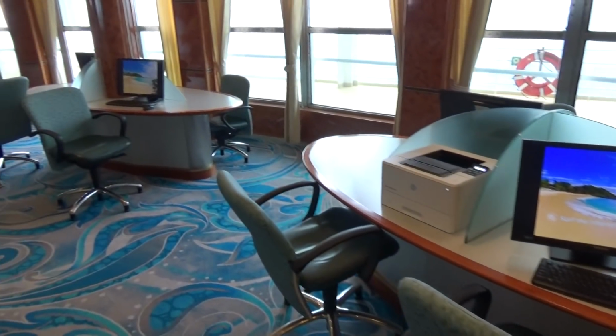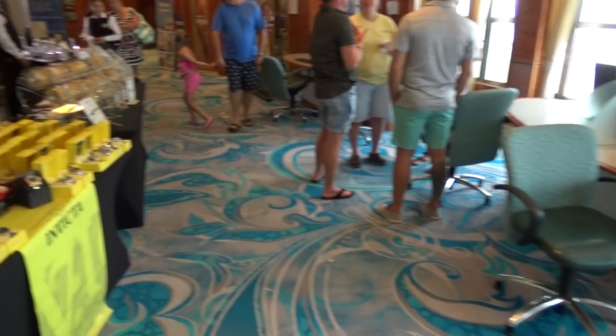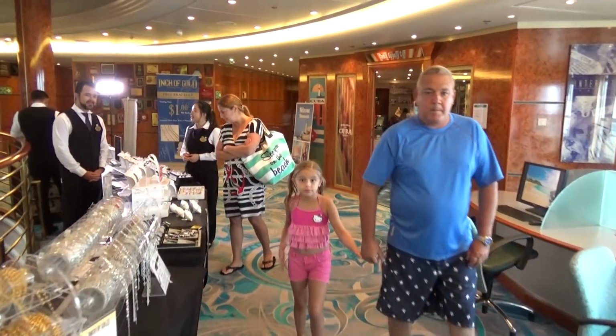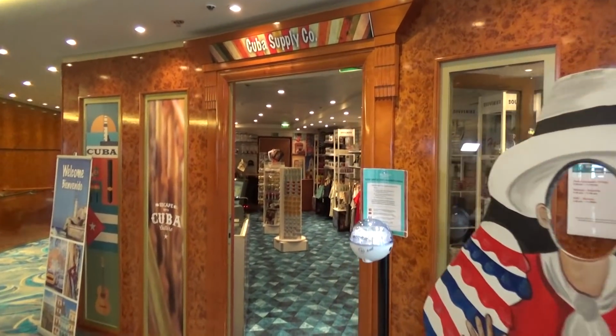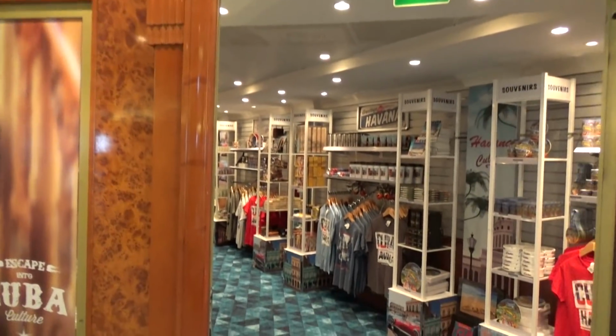If you don't want to buy an internet plan, you want to pay some money and catch up on what's going on back home, you can do that here on deck 6. And while most of the shopping is located on deck 7, there is one shop here on deck 6, and that is the Cupid Store, as a lot of the itineraries on the ship do go to Cuba. And if you, for some reason, did not want to go shopping in Cuba and just wanted to buy things on the ship, you could do it in here.